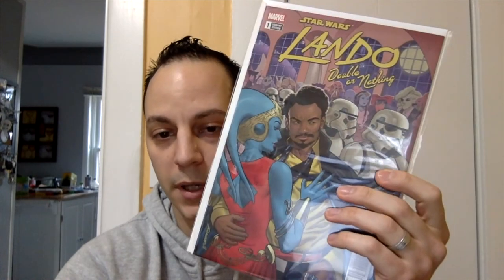You can pick this up really cheap right now. This is the 1 in 25, and it last sold for just under ratio, which isn't bad. And the regular cover A's are selling right around cover price. So this is a cool book to pick up. So that's the last book.